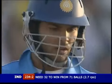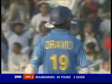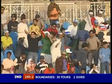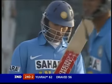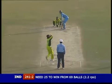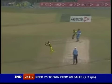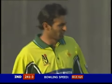He's gone. No problem. All the way. Take that. Good use of the feet. Went straight over the bowler's head. Caught. He got one. First over in the attack, and Shahid Malik takes a wicket.